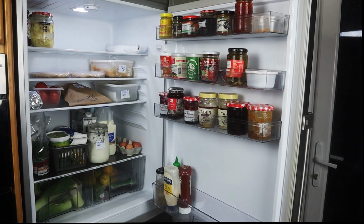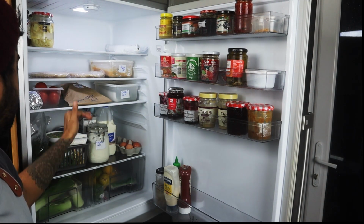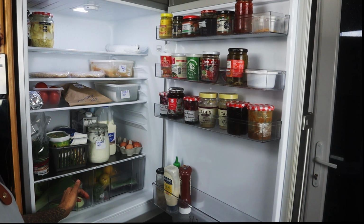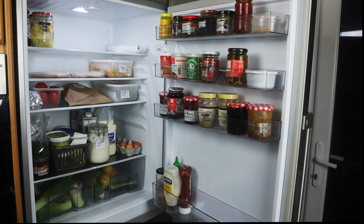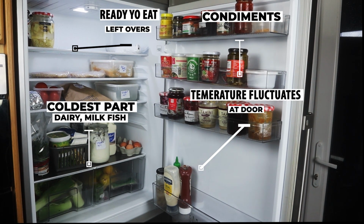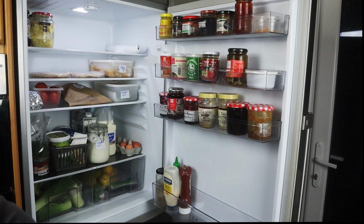You might not know this, but just like your oven, your fridge has temperature zones. The warmest part of the fridge is at the top and the coldest at the bottom. And that's why you should store perishables like dairy, meat and fish on the lower shelves. It's best to put fruit and veg in the bottom drawer because it holds more humidity than the rest of the fridge, retaining moisture and keeping your food fresher for longer.